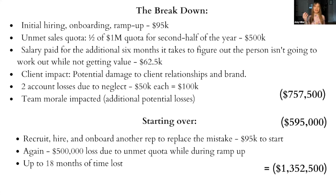And then what about the client impact? If you have some potential damage to your brand and your clients, maybe you lose 2 accounts. And the best numbers, the best resources are going to be within your own organization, because maybe an account is worth a lot more than $50,000. So again, these numbers could be pretty conservative. So let's say, though, you have 2 account losses valued at $50,000 each. That's another $100,000 loss.